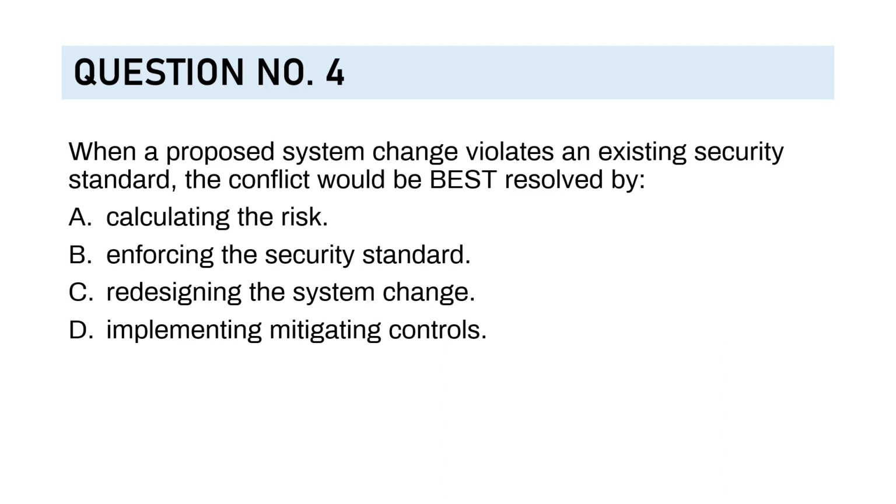Move on to number four. Let's check this question. Let me read this. When a proposed system change violates an existing security standard, the conflict would be best resolved by A, calculating the risk, B, enforcing security standard, C, redesigning the system change, or D, implementing mitigation control.